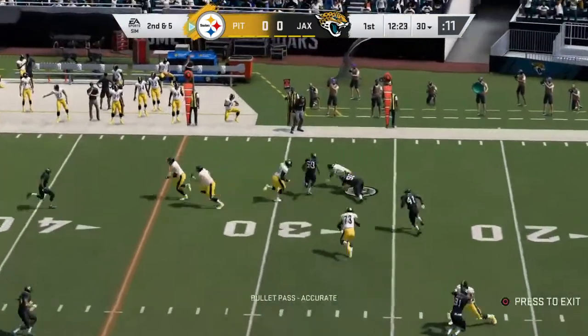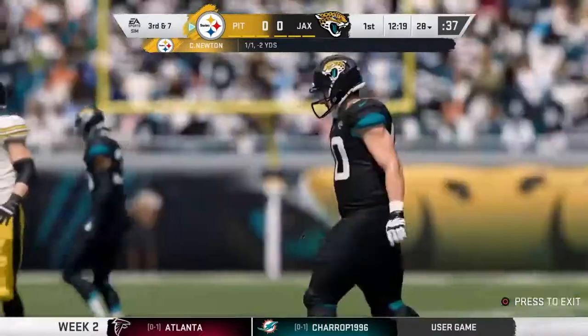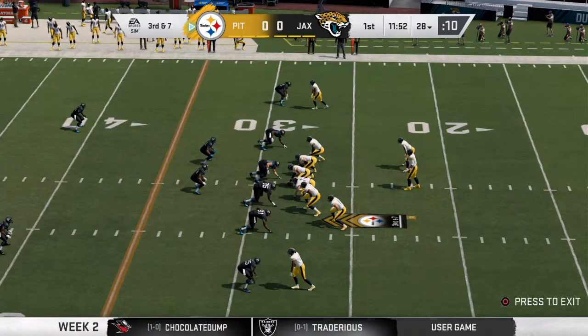From the 30 on second down, Newton. And he'll lose yardage here, going down back at the 28. A tough spot here on their opening drive. This is 3rd and 7.